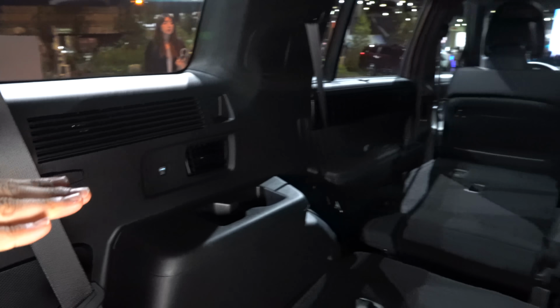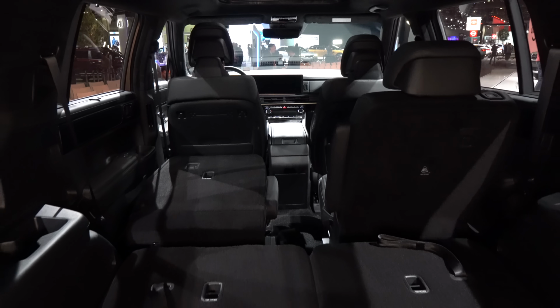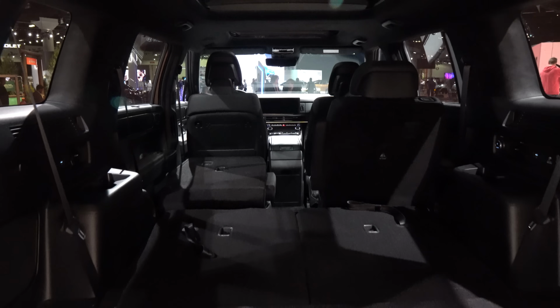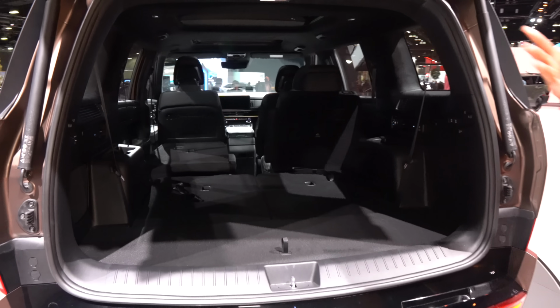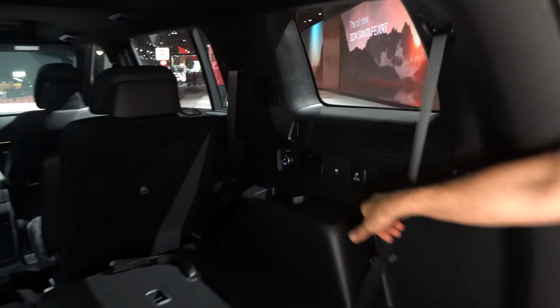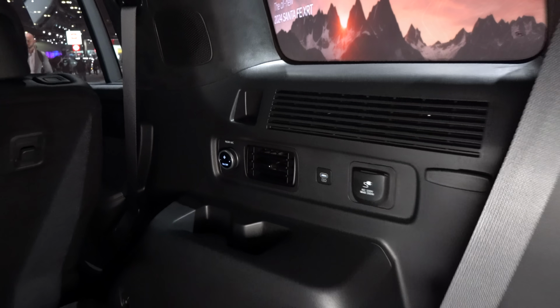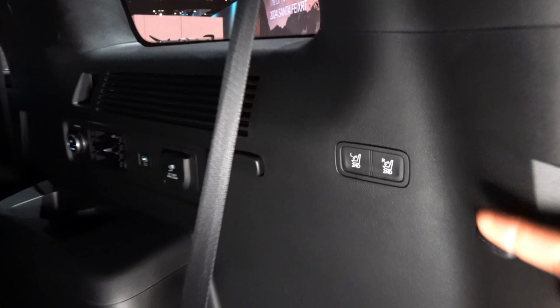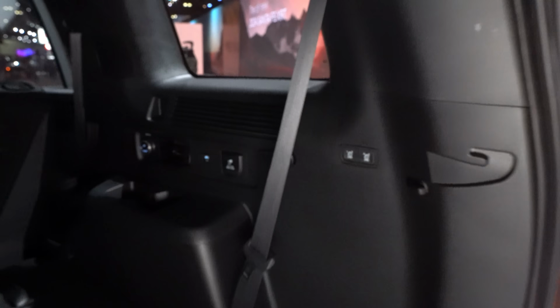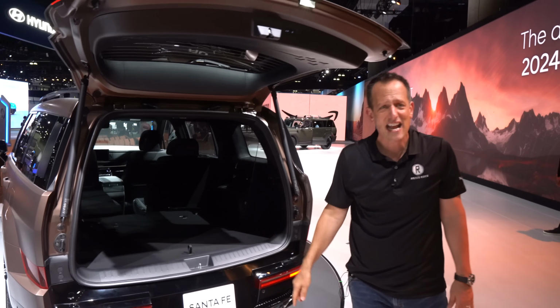Like the way we have the mid-row down on the driver's side to show you everything is nice and flat. So you could go to Costco, get those big, huge barrels of ketchup and mayonnaise and everything else that you buy. And then you have those AC controls, which are so smartly placed so that the third row passenger doesn't feel like a peasant anymore. These are the changes that they're bringing from Hyundai, especially with this iconic nameplate, the Santa Fe.